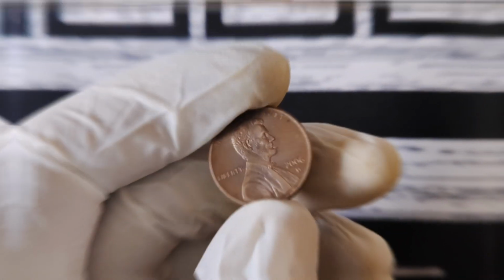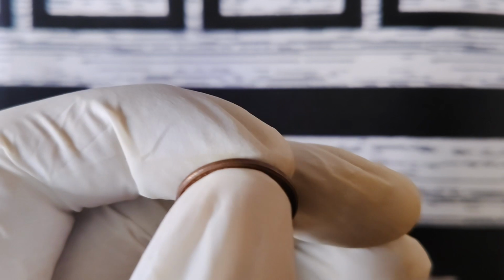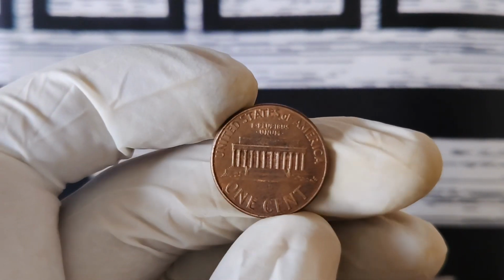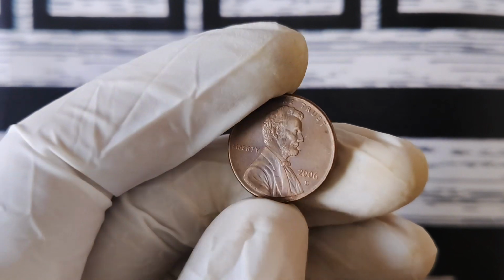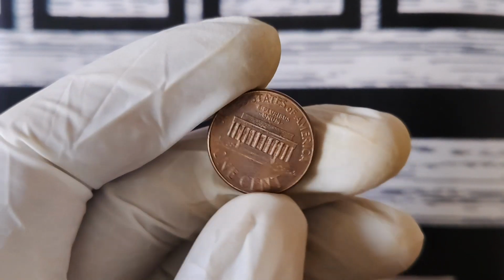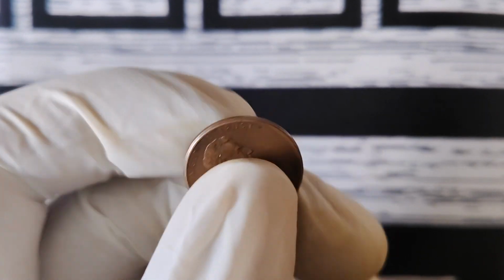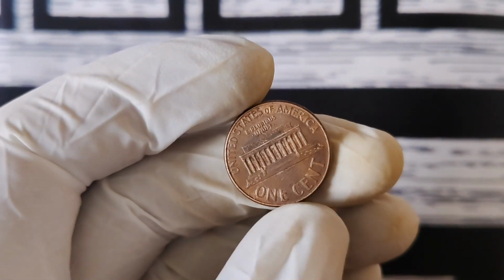The highest recorded auction price for a 2006 D penny with an ultra-rare error was an astounding $3,682. Segment 5. How to find a rare 2006 D penny. Search your pocket change, always. Inspect the pennies you receive in daily transactions. Buy rolls of pennies from the bank. Many collectors search through rolls of pennies for valuable finds.